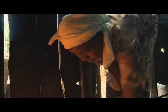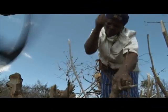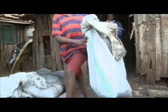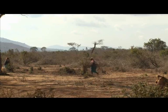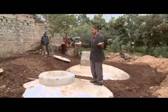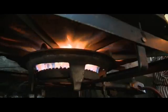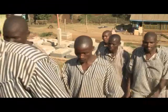In Kenya, the traditional fuel firewood is running out fast. The demand for charcoal is so great that it's turning northern Kenya into a desert. As fuel wood runs out, prices are rocketing. One man is pushing an alternative solution, turning sewage into energy, and he's even powering a prison with the waste from its inmates.